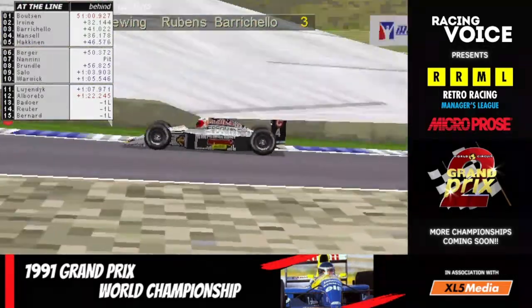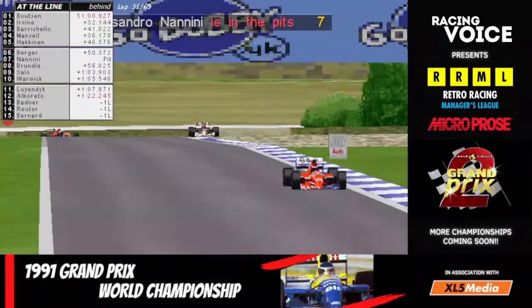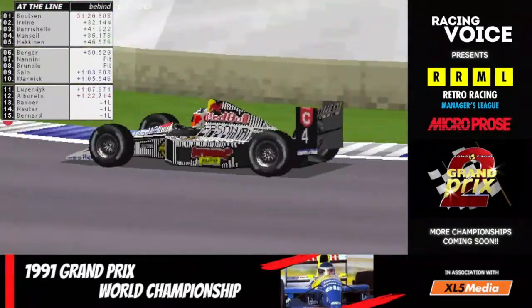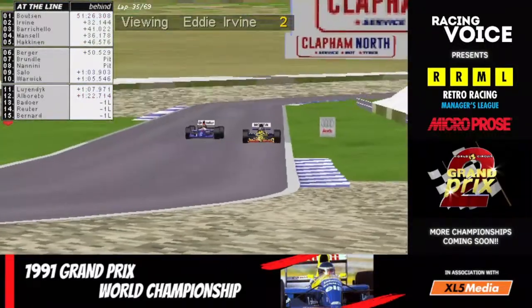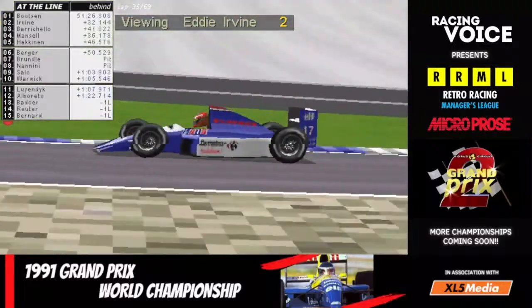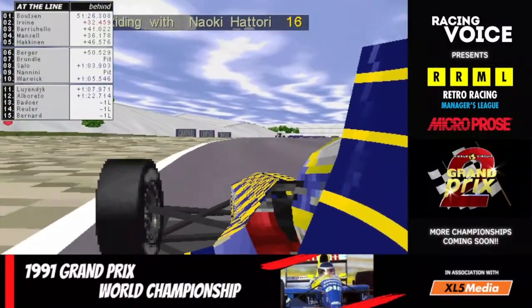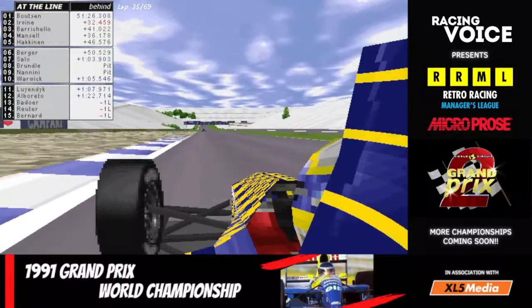Rubens Barrichello gets out in front of Mansell. So Mansell rejoins right in behind, and Nannini comes in. I did say that was going to be a 3-stop strategy for the McLaren pair. Brundle in the Benetton comes in as Irvine laps one of the Hondas. It looks like Hattori, who drops it at the same corner again, but manages to recover.